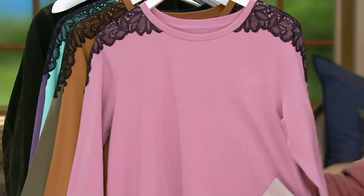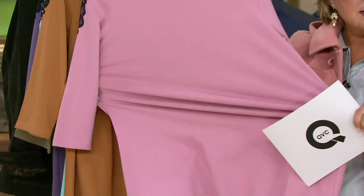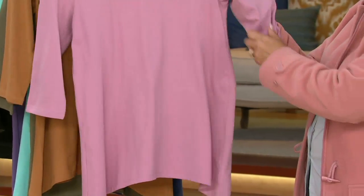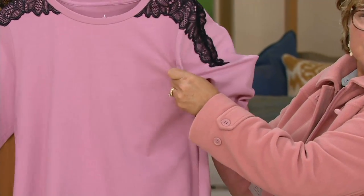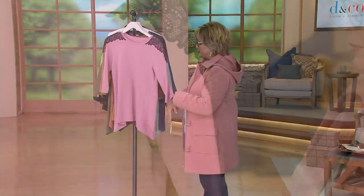And of course, with Perfect Jersey, it's stretchy, stretchy, stretchy. So you've got the 5% spandex. And by the way, I just want you to see at where the lace is, it still stretches. See that? So you're not going to have some weird shape of non-stretchy shoulders or something. So it's done really, really nice.